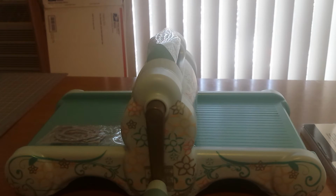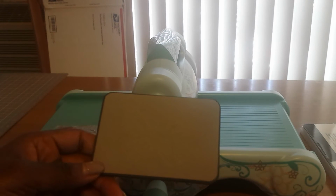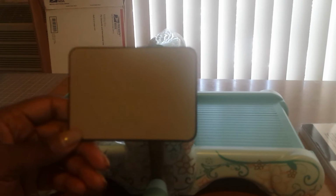I also got this. These are called Sizzix frames, or Sizzix dies, I should say. And you may not be able to see this because of the lighting, but there is a butterfly image on here. I would lay a piece of cardstock or some sort of material over it and run it through the machine, and I will get the image of this butterfly with all of the pretty cutouts here. You can't see all of the details, but it's really very pretty.